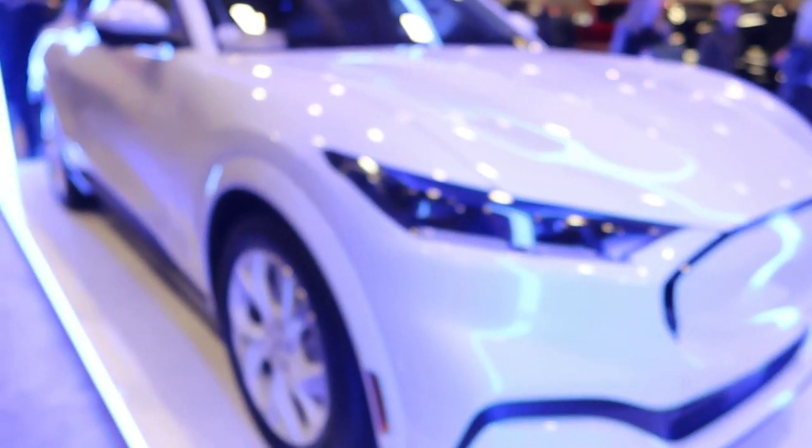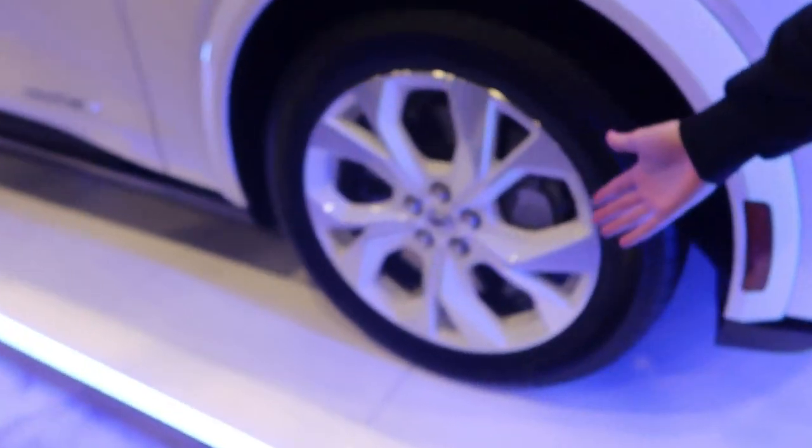What is this all white Mach-E? The lights are so bad that it makes the car look even worse. White wheels? What is that? Whatever, I wanna go look. Let's go look at Big Dog.